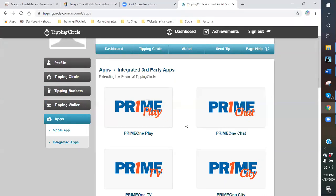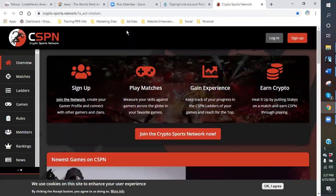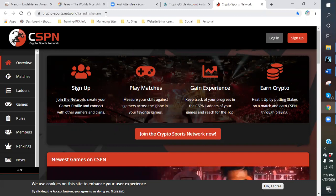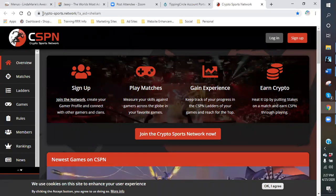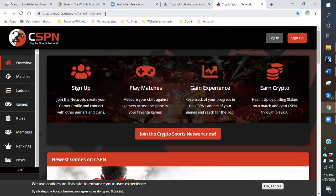But if you want to do individual pages on each one of the programs, then all you have to do is click on the program. This is Play. So this is the page or the platform for the games. So here's the thing that you can do here: at the very top in your address bar, you will find your specific link for the gaming. You do not have to be registered to play the games to get a link. Once you've signed up for Tipping Circle, you have that access. So here's the access code for you to put in your gaming page.